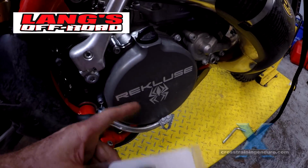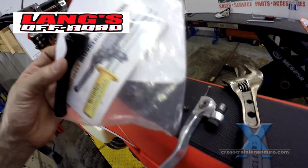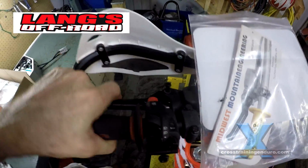And guys, because we've got the Rekluse, it's got heavier springs, so the clutch is really heavy. So we're taking the standard lever off and we'll put this Midwest on. That is so much better.